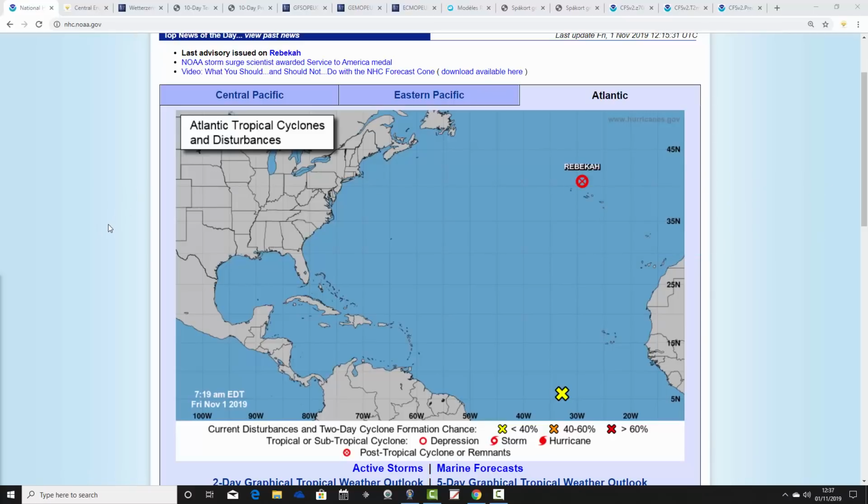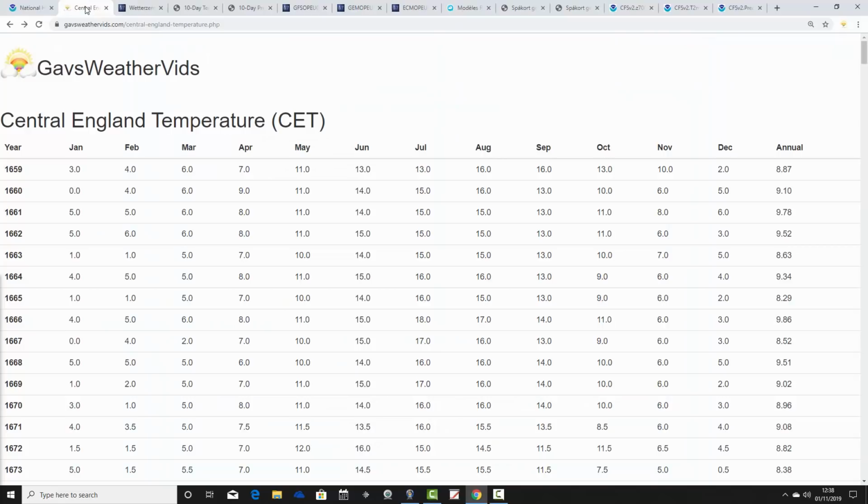Otherwise, there's not much else going on. We are coming to the close now of the hurricane season. You can sometimes get tropical storms and hurricanes in November. They're quite rare, quite unusual. So I think this hurricane season is probably shutting down right now. But we will continue to keep an eye on it. It probably won't feature in the videos much more unless something happens. But I will keep checking it every day and see whether there are any late season developments.